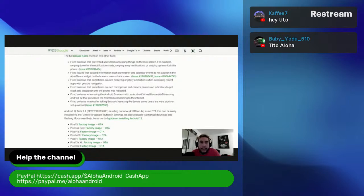Another thing they fixed: an issue when using the Android emulator with an Android virtual device, or AVD, running Android 12, that prevented the AVD from connecting to the internet. So that's nice. If you use Android virtual devices, then that's been fixed in this latest release. They also fixed an issue where after taking the beta and resetting the device, some users were stuck on the setup wizard, issue number 1900825536. So that has all been fixed with this small update.